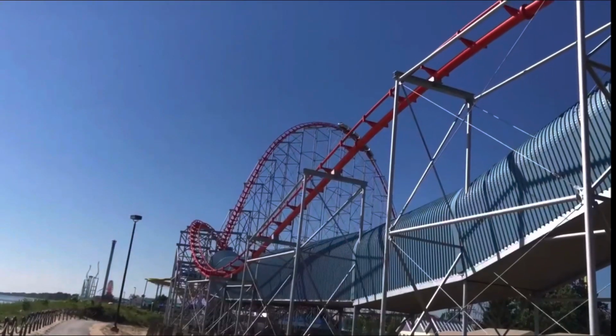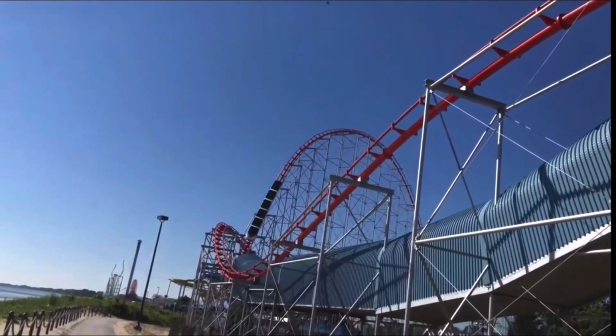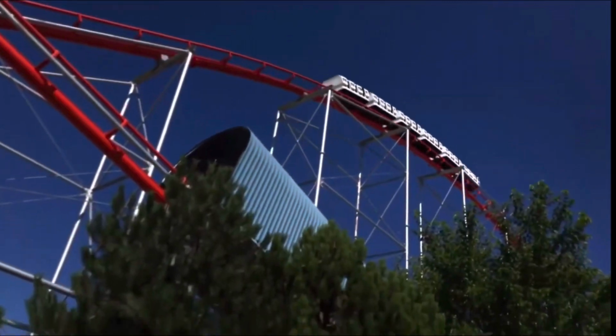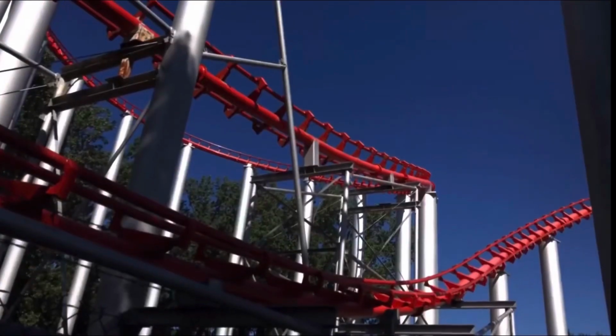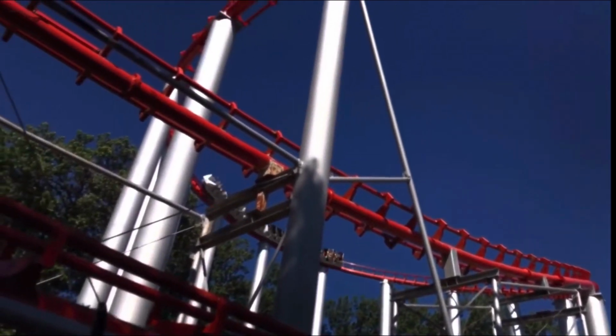Every hill just provides really good airtime. And as I said, the triangle hills are insane. That turnaround element is actually pretty good, I thought. And the first drop in the back row actually gives some decent floater. This ride is just phenomenal. Let's take a ride now on Magnum XL 200.